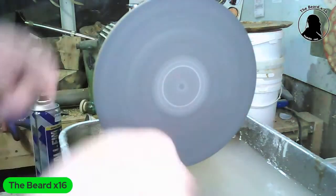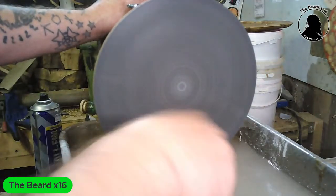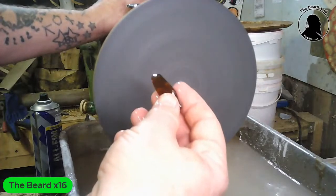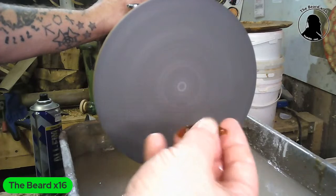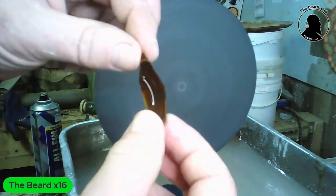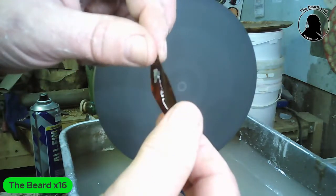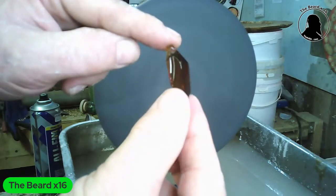I believe they use something similar to this when they're doing diamond work, don't they? But it's flat, I think. I think we'll call that one done, if you can see that on camera. Oh, that looks so nice. It almost looks like a little diamond, doesn't it? It does, yeah. A little brown diamond. That's lovely. I like it.